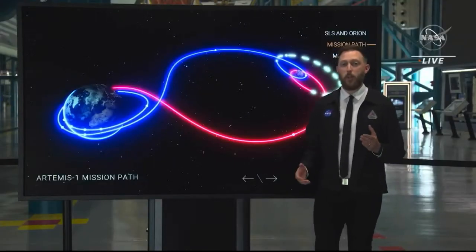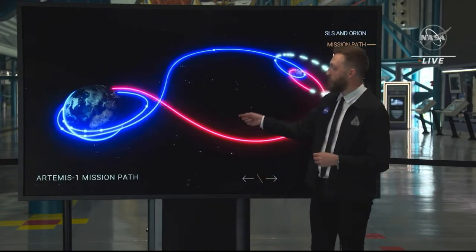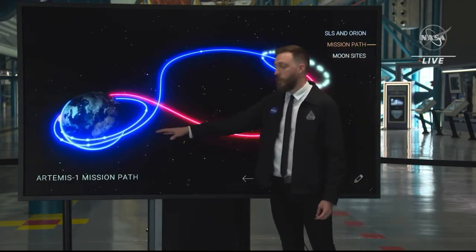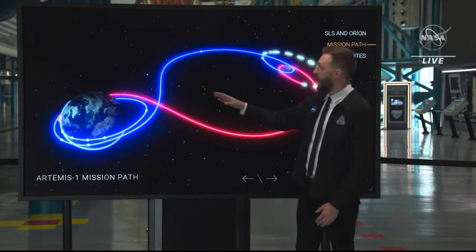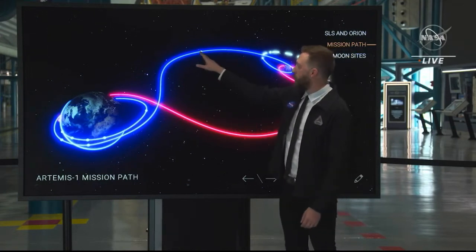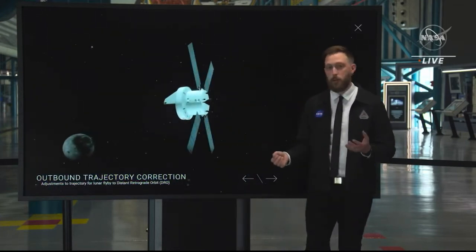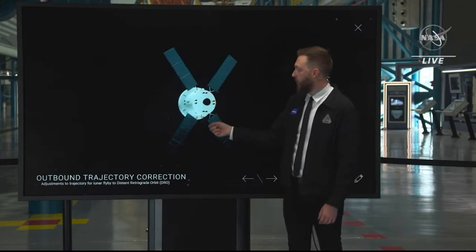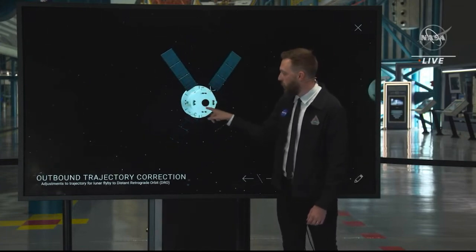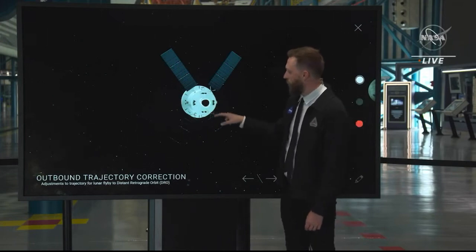All right, now let's talk about OTC-1, outbound trajectory correction number 1. So at this point, we've done our translunar injection, we're on our way to the moon. And to get there, we're gonna fine tune our path. We're gonna make a couple of different burns just to make sure we're targeting the right direction. Now the first one is this OTC-1 burn, and really this is a critical test of that large orbital maneuvering system engine that's right here in the aft part of the Orion service module.